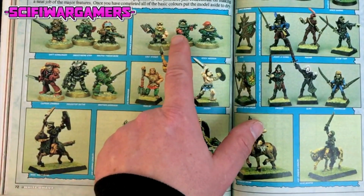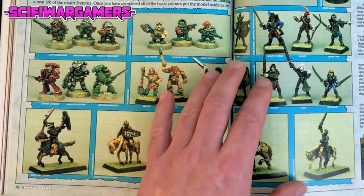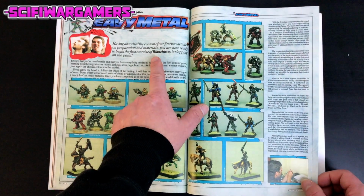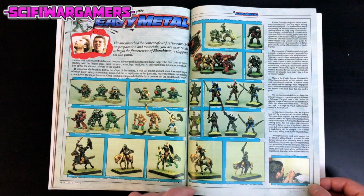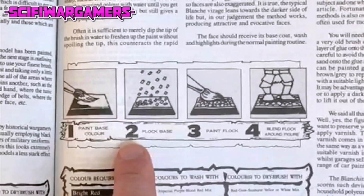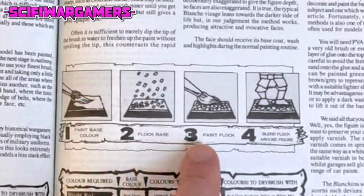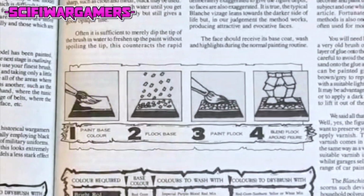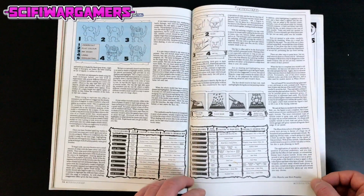And here we have some squats. So it looks like in the background they're working on their armies. This, having absorbed the content of our first two articles, slapping on the paint. So this is going to tell us how to paint. Okay, so it looks like we missed the first two, which is a shame. That would have been quite nice to get into. It even tells us how to do the base. Paint the base colour, then flock the base. Paint the flock and blend flock around figure. That makes no sense to me whatsoever. But there you go.